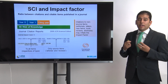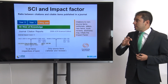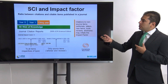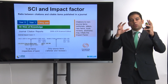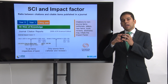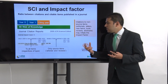The Science Citation Index developed its own factor that measures the impact of the index, which is called the impact factor. This impact factor is a calculation. It happens every year, and it happens every 5 years. And it happens for the journal, and it's a ratio between citations and citable items published in a journal. So they collect all the publications of a journal in a year, they count them all, and then they see how much those publications were cited, and they divide one number by the other, and finally they come up with a number called the impact factor.